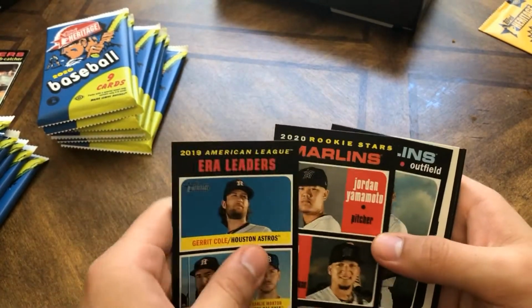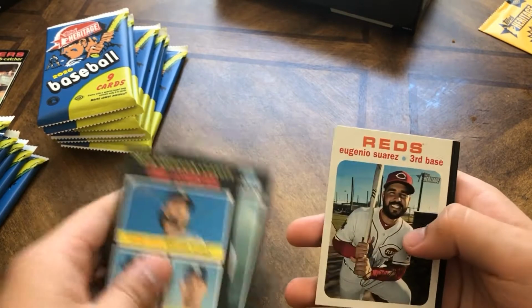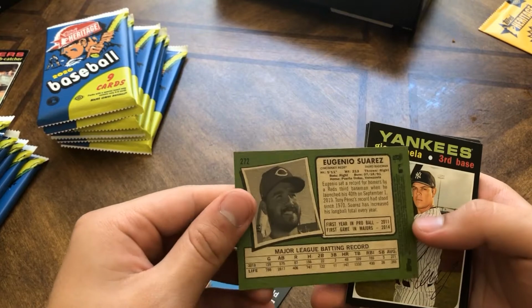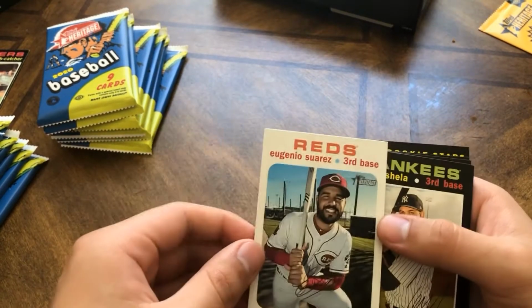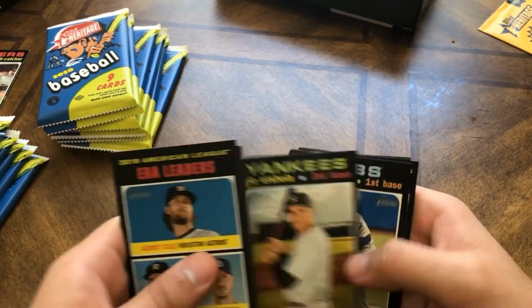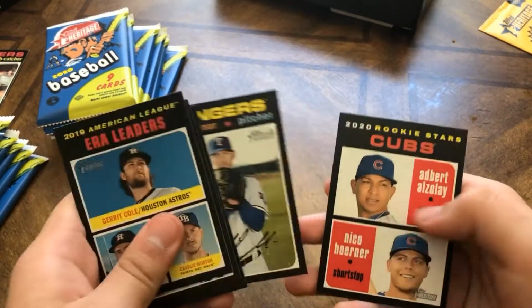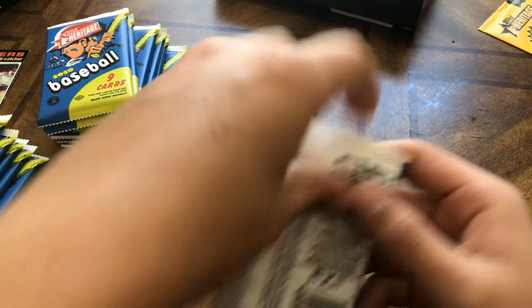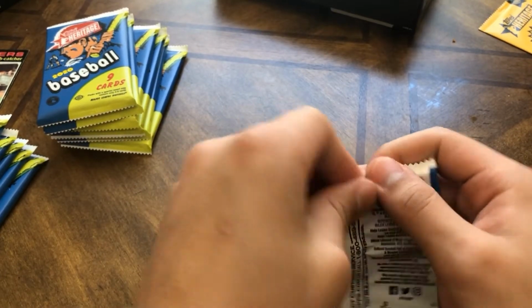But let's see. Oh, we have something coming up. We have a Eugenio Suarez with his 49 home runs. Not numbered, but it is still a white parallel. So that's going to go to our Reds owner, which is Cal Fan. So he bought multiple things, Alberto Alize, Nico Horner. He bought multiple spots, so big thanks to him.